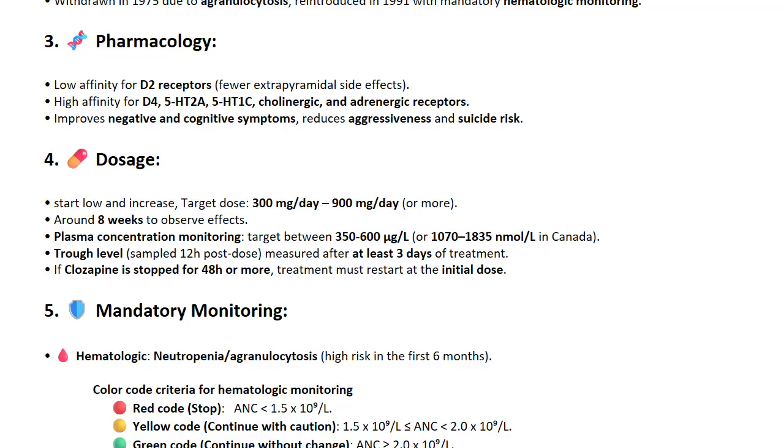Makes sense. Let's talk practicalities then. Dosing. How do you actually use it? Right. So the typical target dose range, according to the text, is generally between 300 milligrams per day and 900 milligrams per day. Sometimes even higher, but that's the usual window. And you don't just start someone on 300 milligrams. Oh, absolutely not. The rule is start low, go slow. You begin with a very low dose, maybe 12.5 or 25 milligrams, and titrate upwards gradually. Why so cautious? Mainly to minimize side effects, particularly things like sedation and orthostatic hypertension, that dizziness when standing up. It gives the body time to adapt.